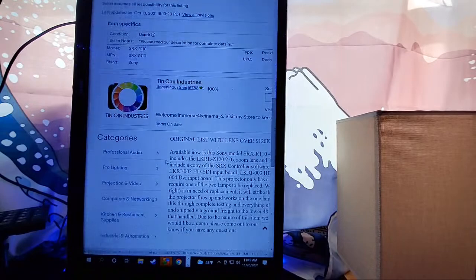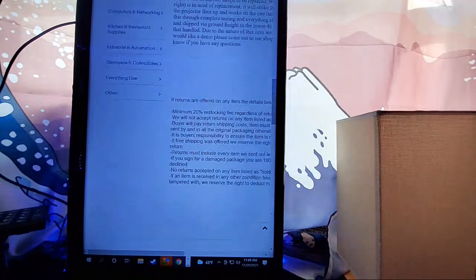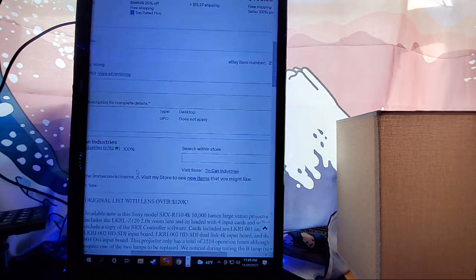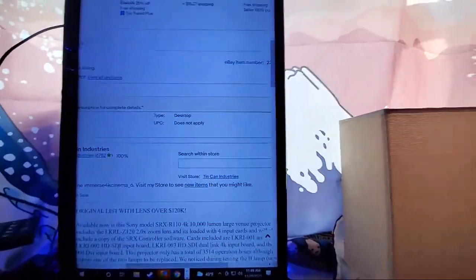What they got for the price on it? What's the shipping on this bad boy? Oh, how much do they want for this? Again, I could use a 10,000 lumen projector for work. It's not a bad price too. Especially they're worth 120K. Okay, with lens, yeah, that's right. That's about right. About 120K. That's just about right at 10,000 lumens.